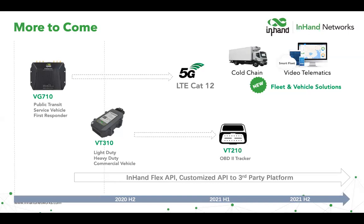And next year, we will continue to develop this product. We will have a higher end version of VG710, which is more advanced and can be applied in more scenarios. For example, next year, we will have products that can support 5G and LTE Cat 12. Also, we will dig deeper into different vertical market segments like cold chain and video telematics.